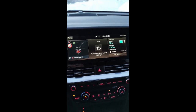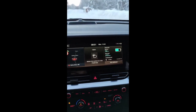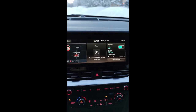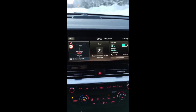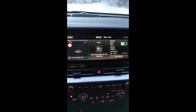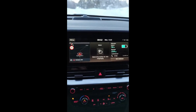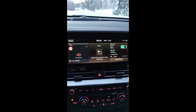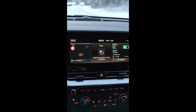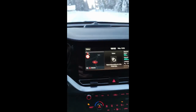So I've been driving the Kia e-Niro this past weekend. I haven't had the time to do any videos on this one, but yesterday I drove 222.3 kilometers, in minus 8 degrees, from just outside of Östersund in the north of Sweden to the ski resort Åre. Back and forth, it used 18.9, I think it was, kilowatt hours per 100 kilometers, or 189 per kilometer. I will add some photos to this video.